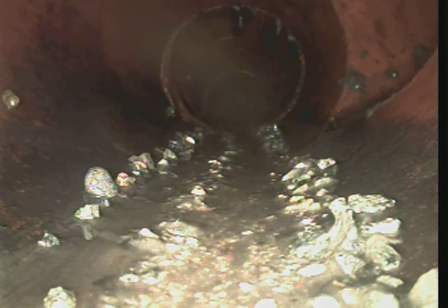See some roots coming from the top and to the left. See that section there is pretty beat up. The pipe on the right there and up on the top you can see the roots dangling. But again, these rocks are going to be the main concern if we can locate where these rocks are coming in from.